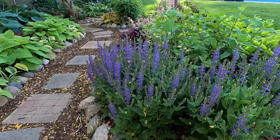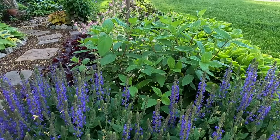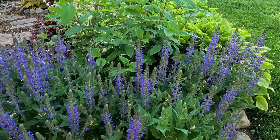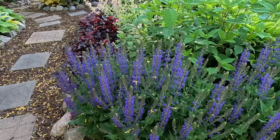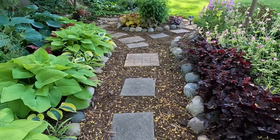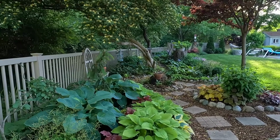Here we have the April Night Salvia, and right behind it we have a Firelight Hydrangea. And these salvia last year bloomed 3 or 4 times for me after I cut them back, so I hope they perform that well again this year. You just never know. A lot depends on the weather, doesn't it?